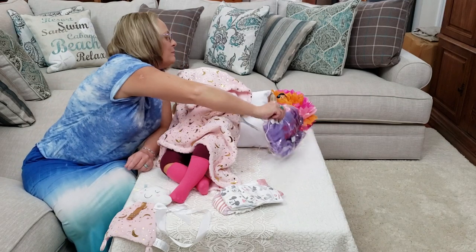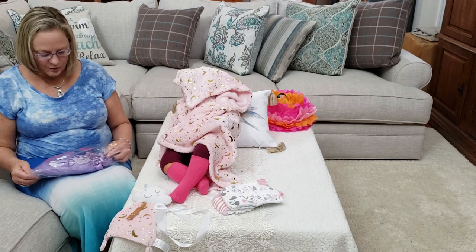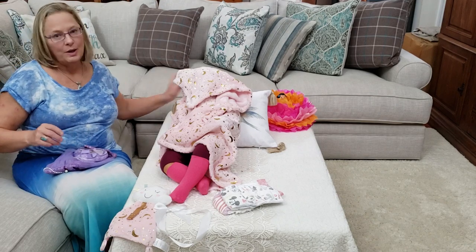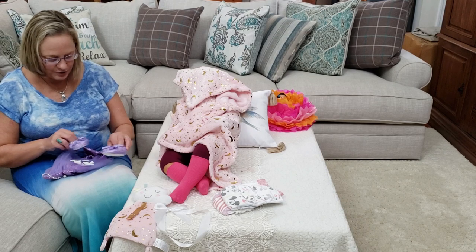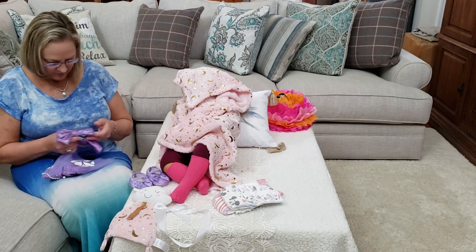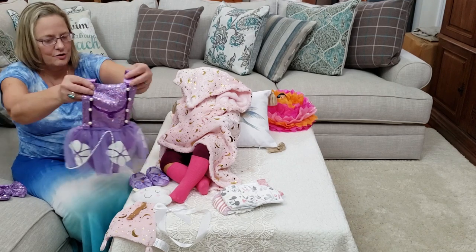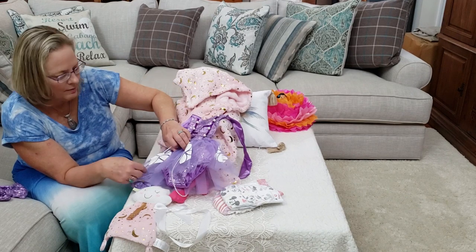And let's see, we have one more outfit. Oh, this is the one that I saw of her on the tricycle. I would die to have that tricycle. I mean, not really, but you know what I mean. This is so, so cute. And you'll know why, because of her skin tone. Oh, this is so cute. Oh my gosh, look at how cute that is. Oh my goodness, it's adorable.